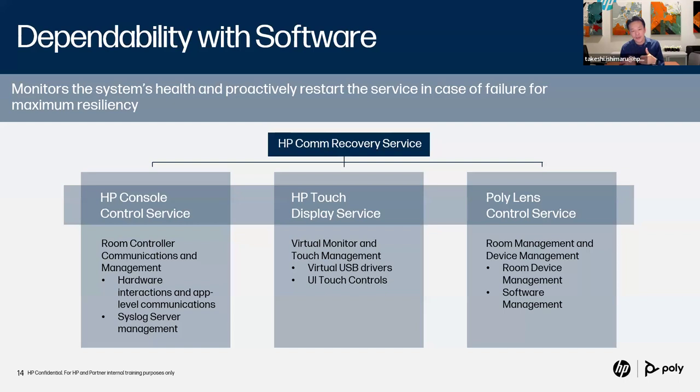There is another service, the PolyLens control service, that's monitoring if there is any firmware update for the TC10, for instance. If there is, instead of the update happening at a random time, it regulates the time of the install so that it doesn't interfere with anything. So all these services ensure that the system stays healthy, but there's another layer of service, the HP comms recovery service, that's monitoring all these individual services. So if the service is not returning the heartbeat, then the recovery service will kick in and restart that service, so that even before you notice it, the system goes back to the healthy state. So that's dependability with software.